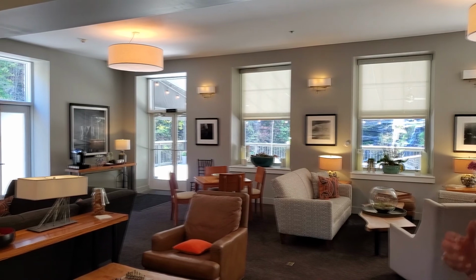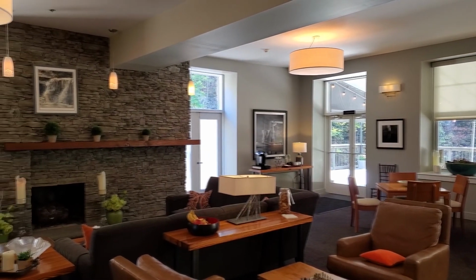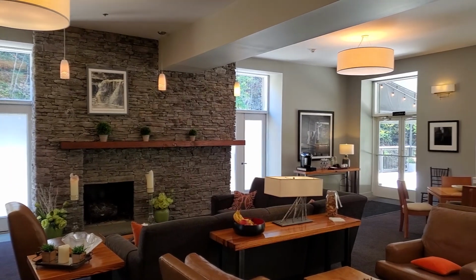You enter the Ledges Hotel through what we call our great room. This is our space where guests tend to gather, to mingle, to say hello, to see how great it is to see one another again. And of course, it's on the way out to the falls.